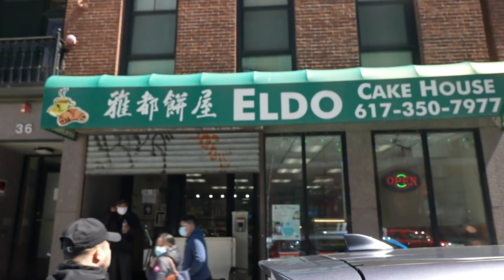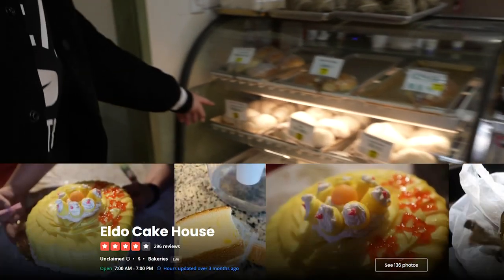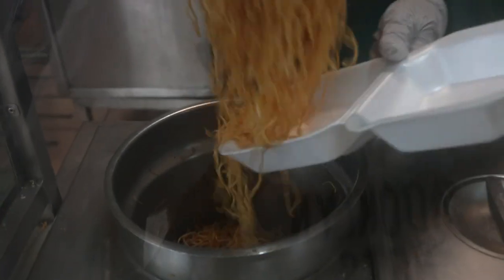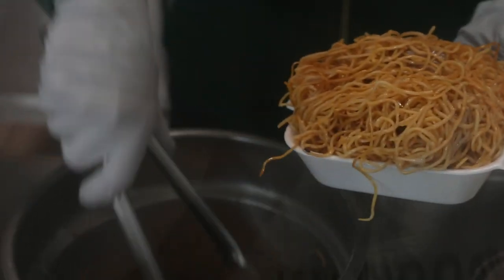Another famous bakery in Boston's Chinatown, Eldo Cake House. Let's see what we get. Eldo. Or you go cheng zai bao. Or you go like lap cheng bao. Okay, not your face, just the food, just the chow mein. That's the chow mein, okay? Yeah, wow.